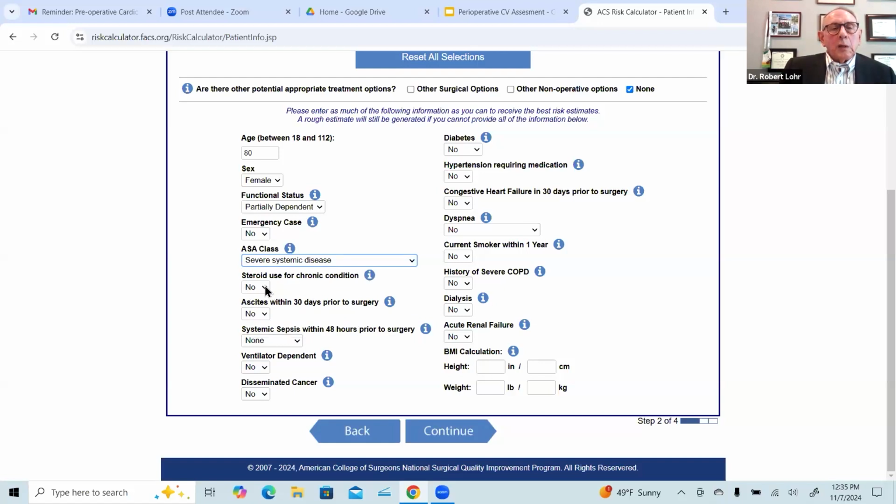We're also going to say that she's going to have COPD and that she has used steroids recently. She does not have ascites. She is not septic. She is not on a ventilator, and she does not, as far as we know, have disseminated cancer. We will make her diabetic on insulin. We'll say that she is hypertensive. We'll say that she has some dyspnea with exertion. She has not smoked within the year. She does have severe COPD. She's not in acute renal failure. And we're going to make this lady on the heavy side.